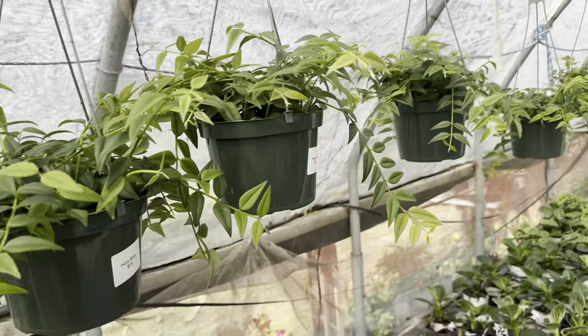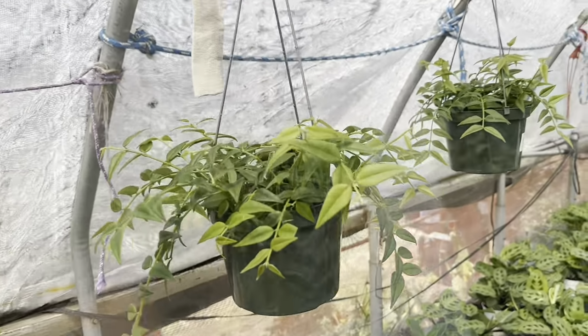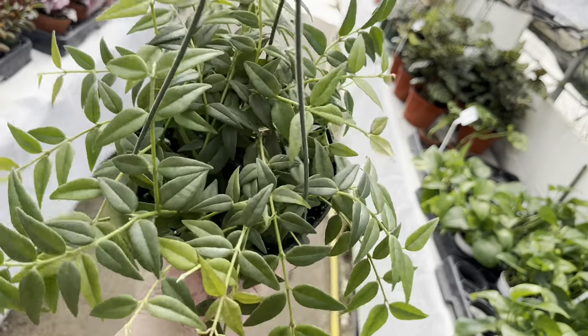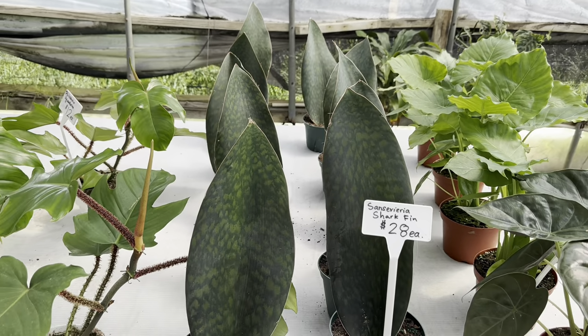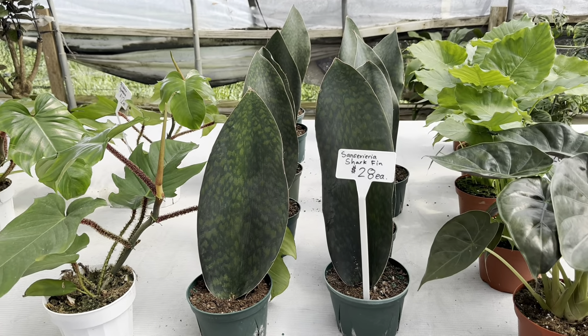Ooh, they have Hoya Bellas too. These are in 6-inch pots and they're $15 each. These are beautiful and a lot of fun to grow and really easy to get to flower too. They got some nice whale fin Sansevierias. Look at them all lined up. That looks so cool. $28 each for those.